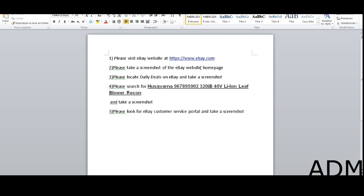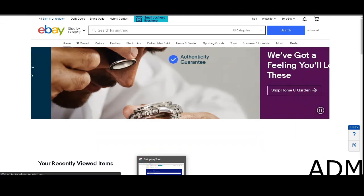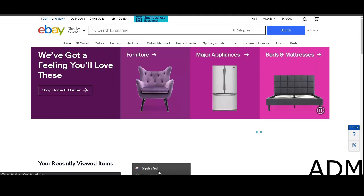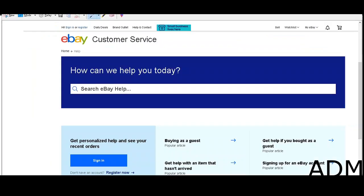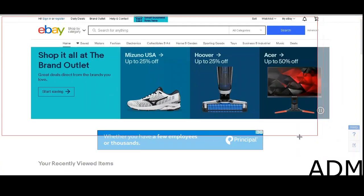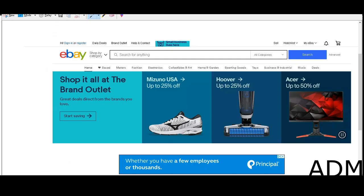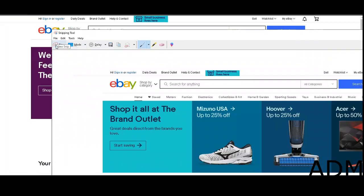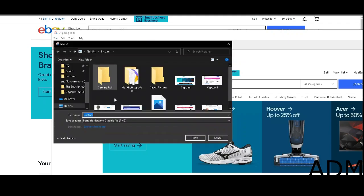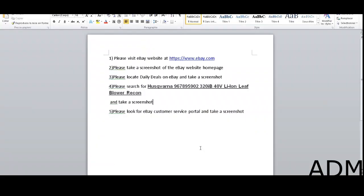Please take a screenshot of the eBay website homepage. So we want to take a screenshot. If you're using a Windows computer, to take a screenshot, we're going to use the snipping tool. So this is the snipping tool. I want to click on new. Then we want to take a screenshot. There is a screenshot. So now I want to save. Name it whatever you want to name it. Then we're going to go here.